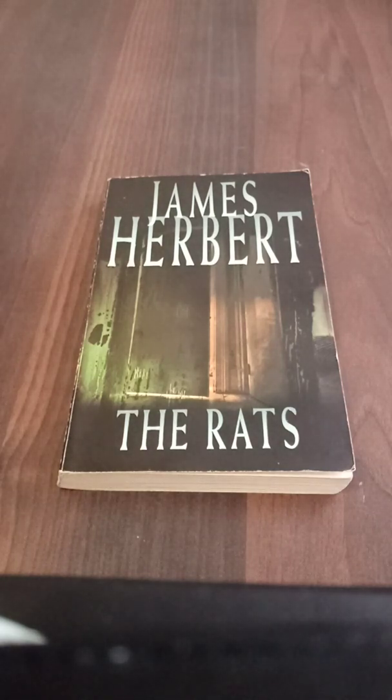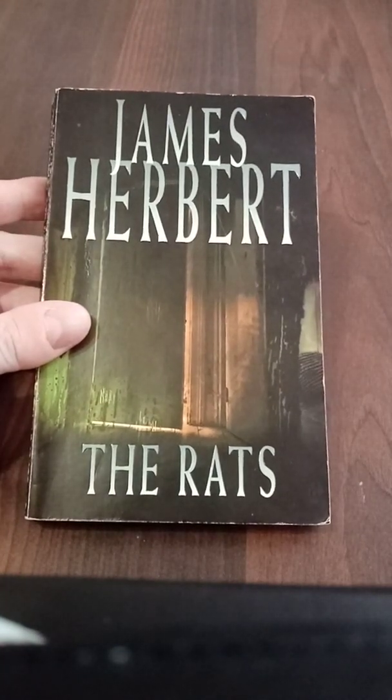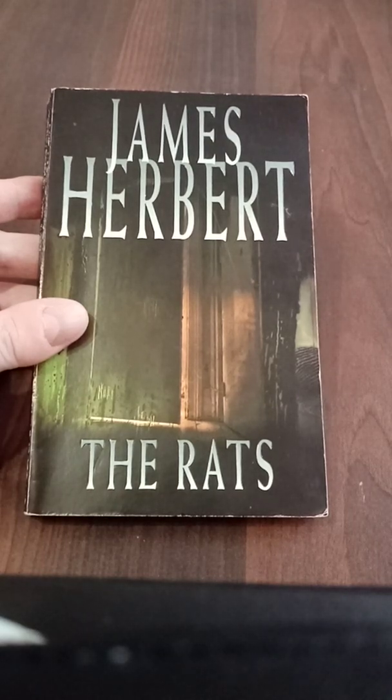I realize I've not said an awful lot about the actual book, but again, it's 194 pages. I read it in a couple of hours. And what do you really need to know in terms of the plot? A bunch of rats descend upon London, kill off a bunch of people. It is quite graphic. In the opening chapters of this, a newborn baby gets eaten alive by rats.